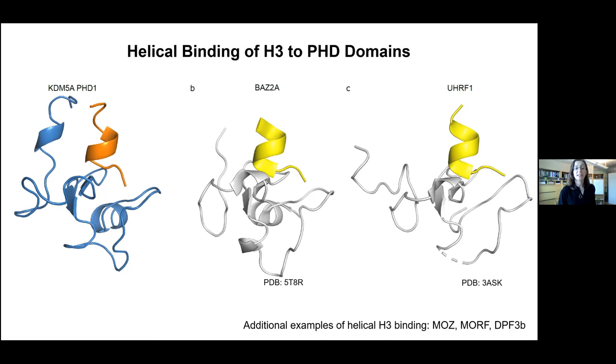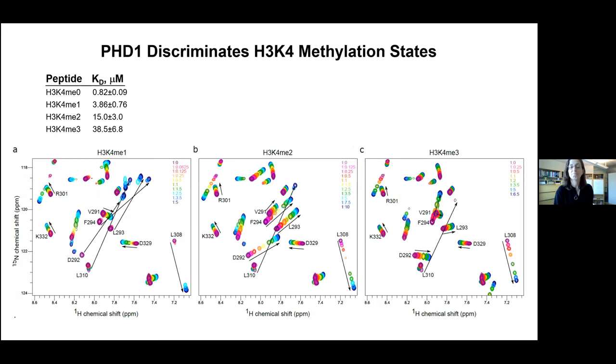One of the key determinants is a conservation of a carboxylate residue towards the bottom of the helix, which provides electrostatic interactions for the stabilization of the helix. Another interesting feature of the PHD1 domain that differentiates this domain from a number of chromatin readers is its tolerance towards methylation states. Typically, these domains discriminate methylation states of lysines and are far more specific for one to two methylation states.